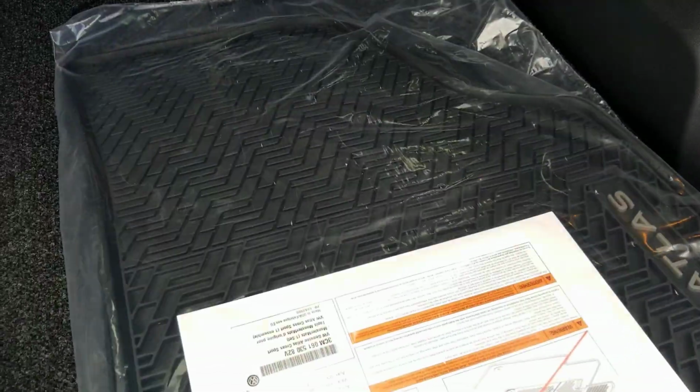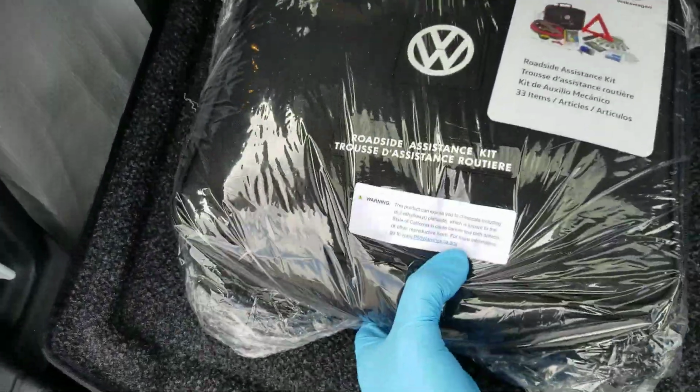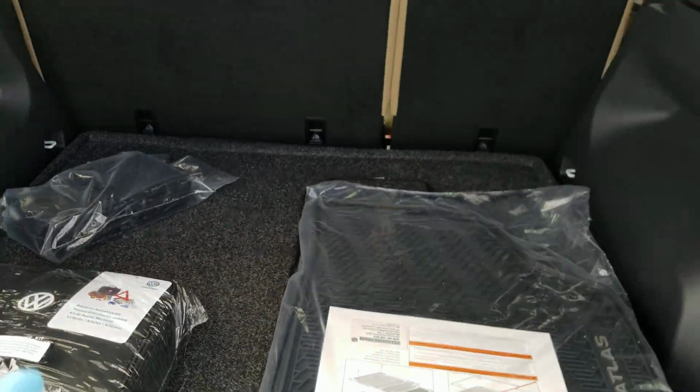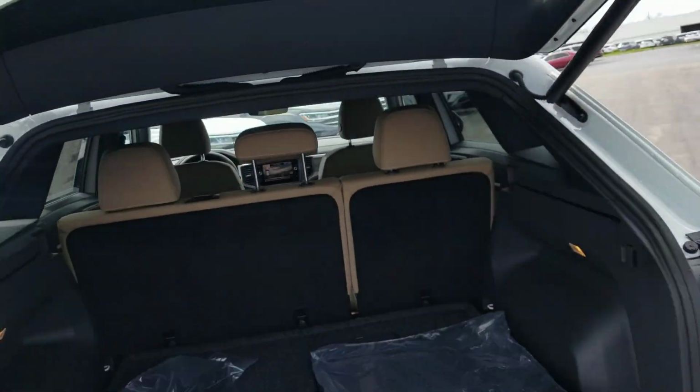There's actually a little rail there that runs the cargo cover on each side. Trunk lights right here, and it's also carved out there for wider objects, maybe like a golf bag with golf clubs. You do also have monster mats, roadside assistance kit, and cargo blocks right there. There's your push button for the hatch. Whoops, I missed it. And that closes it there.